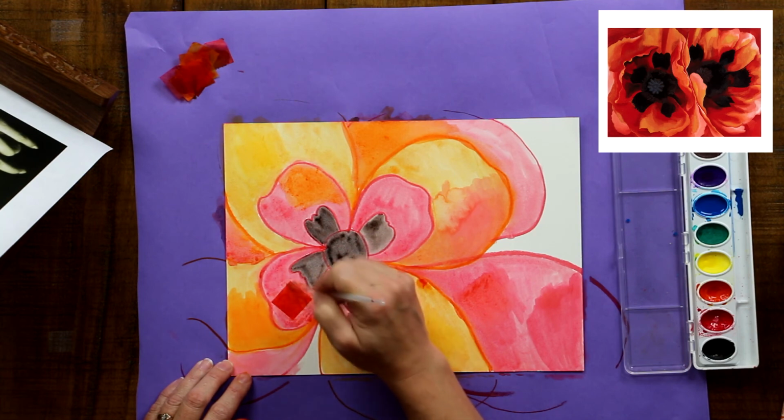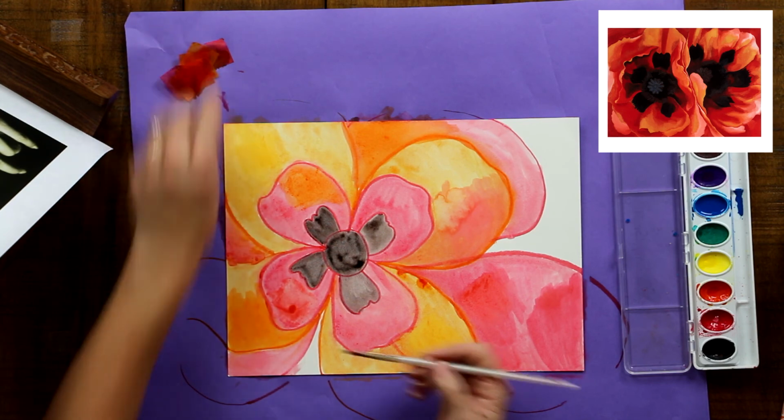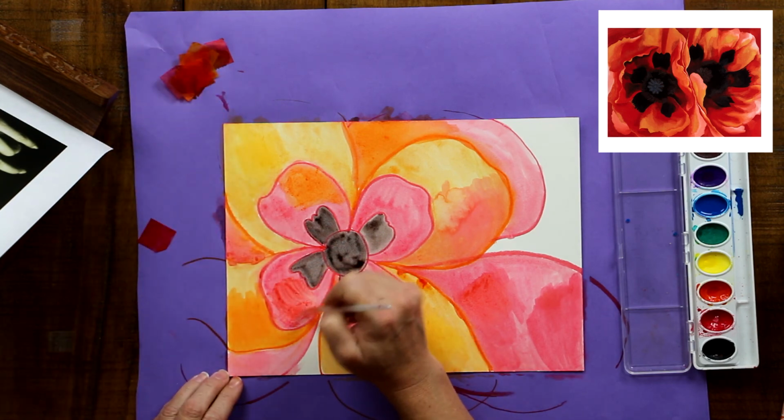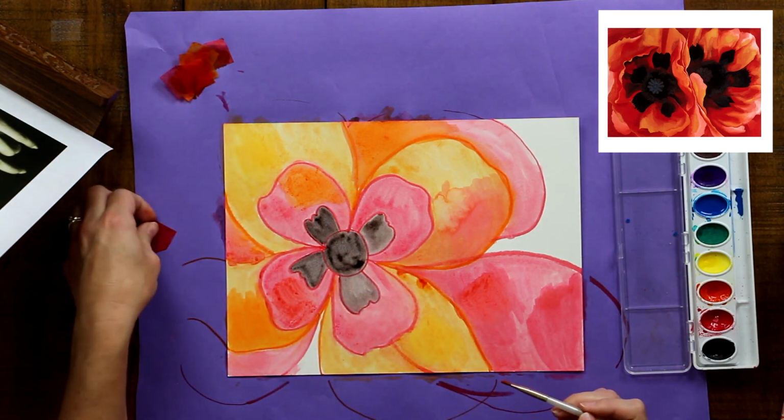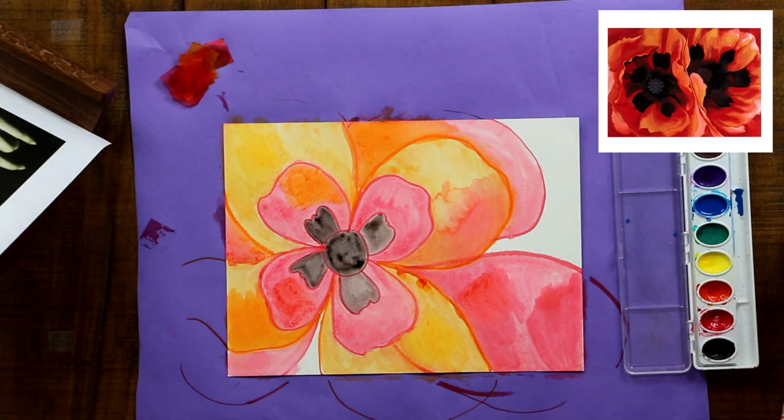All right, there we go. Now I have my red. I'm going to take that off. I'll just smear it around just a little bit. And I would say we are pretty close to finished with this. What do you think? Does it look like Georgia O'Keeffe's poppies?